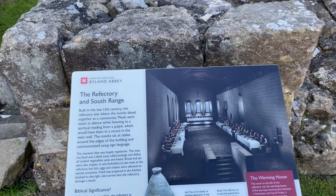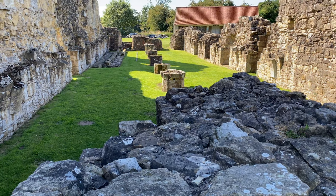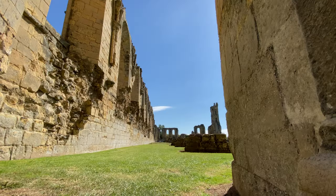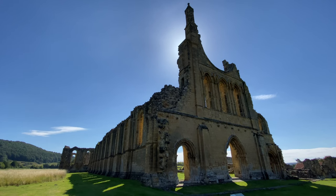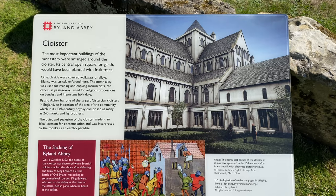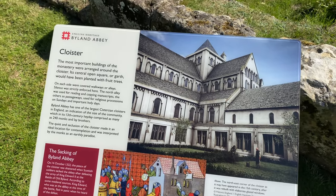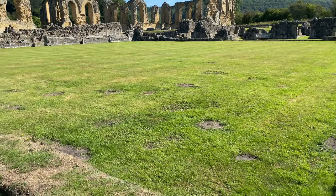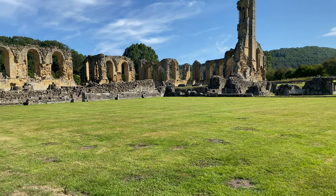The refectory and south range, built in the late 12th century. You can just see them sitting around here eating. The most important buildings of the monastery were arranged around this cloister, or open square. There would have been fruit trees. And silence was strictly enforced. Looks like a beautiful place to sit and contemplate.